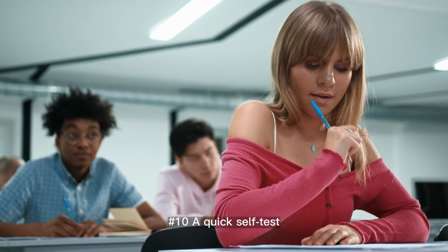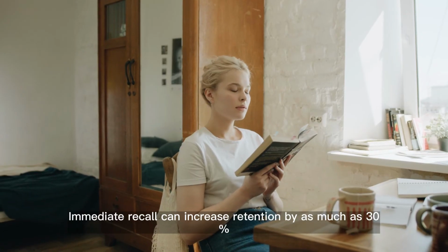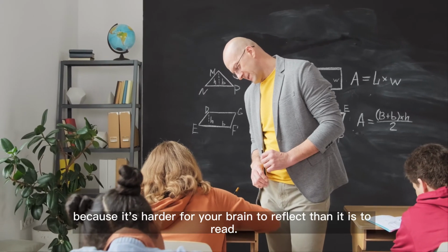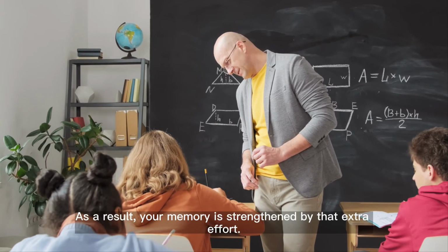Number 10. A quick self-test. You should finish your study with a quick quiz. Immediate recall can increase retention by as much as 30% by giving you a test or short summary of what you've just learned, because it's harder for your brain to reflect than it is to read. As a result, your memory is strengthened by that extra effort.